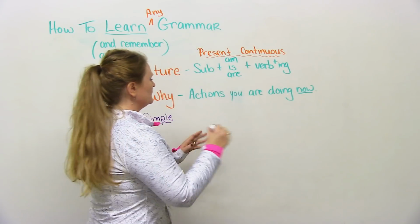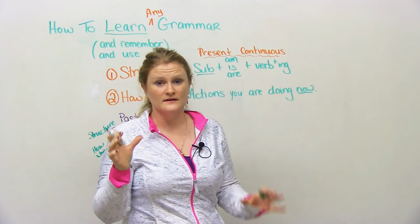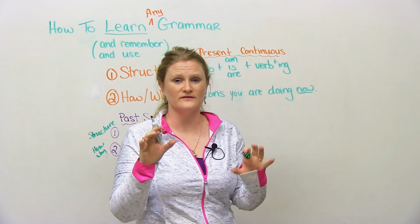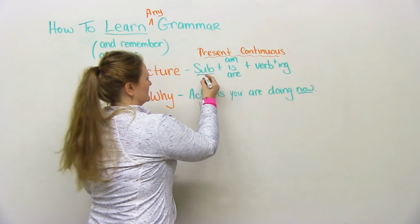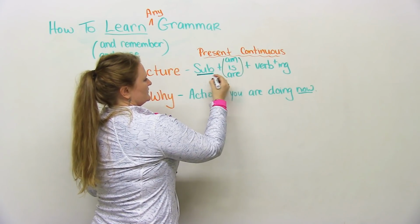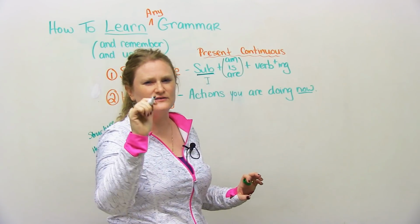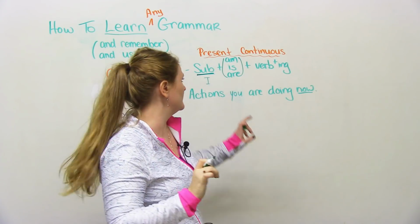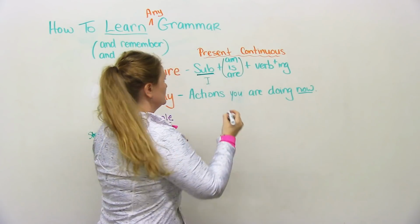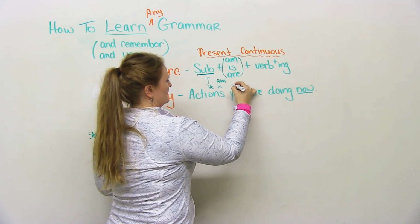So, the way that I always remember grammar is I always like to use a subject. Now, if you want to replace the word subject with any other word like dog, that's cool. But I like to use subject as my beginning. Then, for present continuous, it's going to be to be verb. But instead of just writing to be verb, it really, really helps you if you write out the different forms of the to be verb. So, for example, I am, he is, we are.